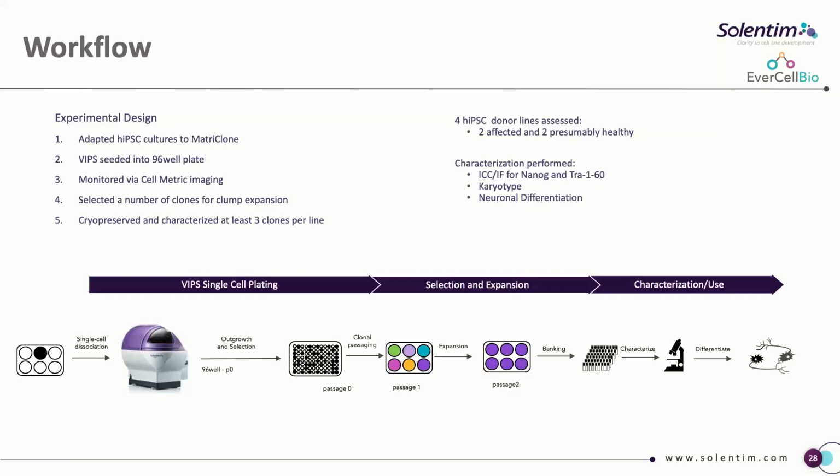We then monitored the outgrowth via cell metric imaging and selected a number of clones for clump expansion, and finally selected a subset of those clones for cryopreservation and further characterization as described prior. The lines we assessed consisted of 2 affected and 2 presumably healthy lines, and the characterization was similar to that performed earlier, which was NANOG, TRA-1-60, ICC, karyotype, and neuronal differentiation. You can see a schematic below, a little more expanded from earlier, in which we're trying to capture and understand the timeline from seeding all the way through selection, expansion, and then downstream characterization.